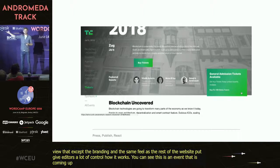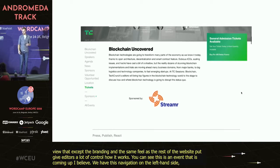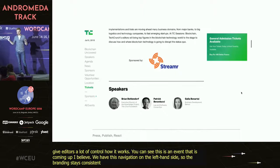And we have this navigation on the left-hand side, so the branding stays consistent. You still know you're on this TechCrunch site. But everything else about this site is going to look slightly different.